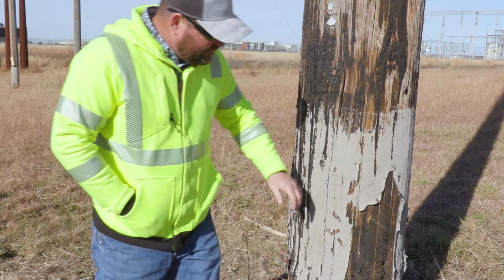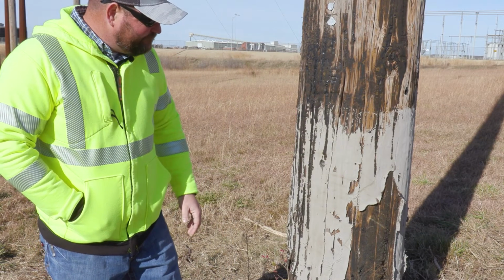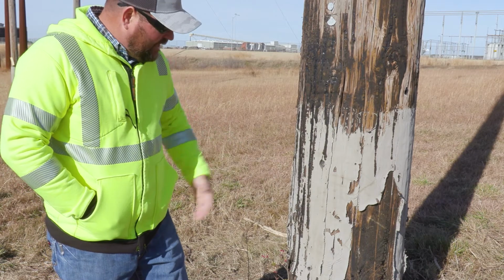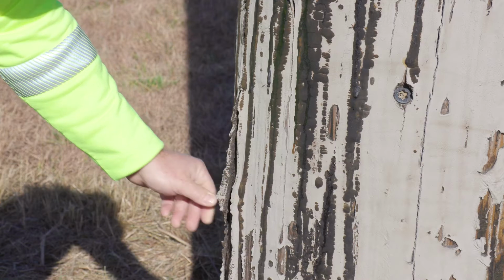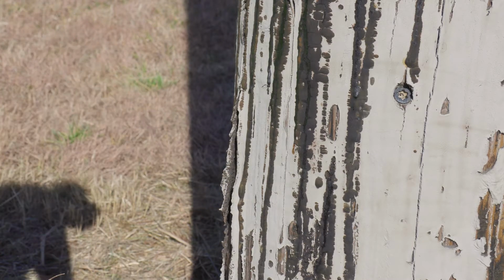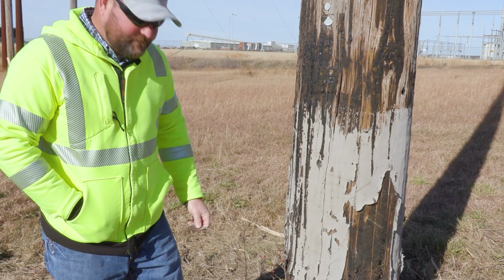All right, here's an example of fireproofing material that you see a lot of times around the poles. It's a false sense of security. Over time, as you can tell by this one, it gets damaged, either from previous fires. Just over time they deteriorate, and it's pretty much useless now.